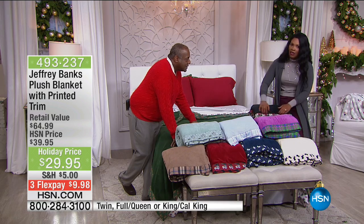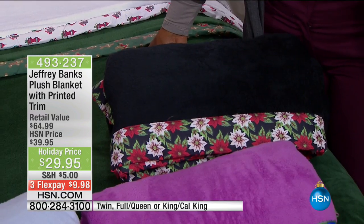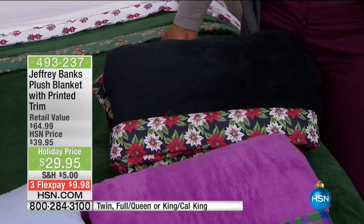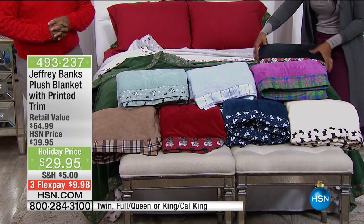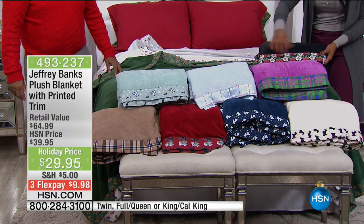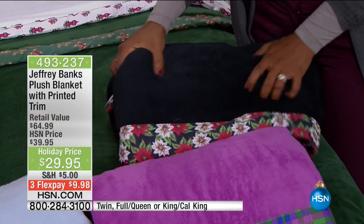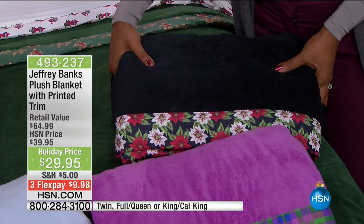I mean, think about this. Nobody's paying more than $29.95 for a full-size blanket. Or a king size, or even a California king size. I mean, the price for this blanket, solid with no print at $29.95, would be a steal. When you add these great prints here going all the way around, the print is microfiber, the blanket is that soft and warm, snuggly feel to it, this is a no-brainer. It just totally is.